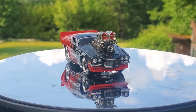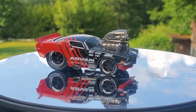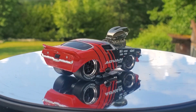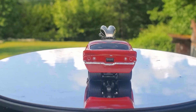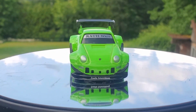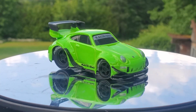All right, well, the last couple are European cars that are absolutely cool, and I'm really happy that Maisto came out with these ones. So let's have a look at the last two. All right, here we have the Porsche RWB 993 911. That's pretty wild. Okay, that's cool.